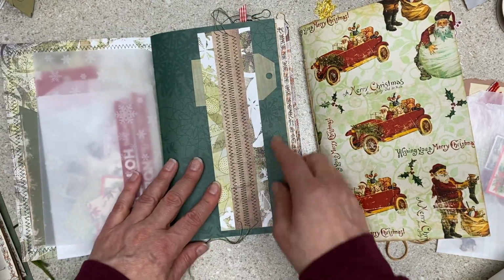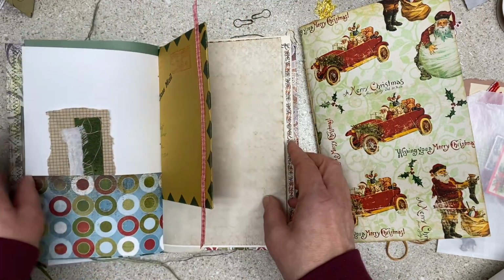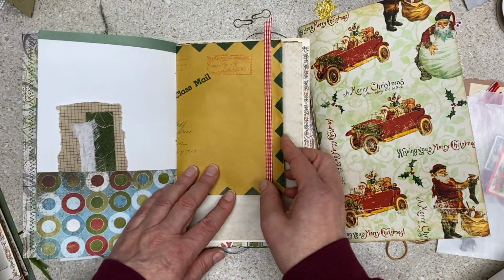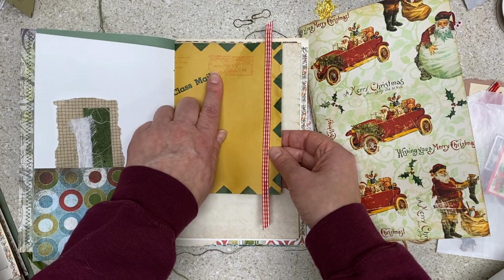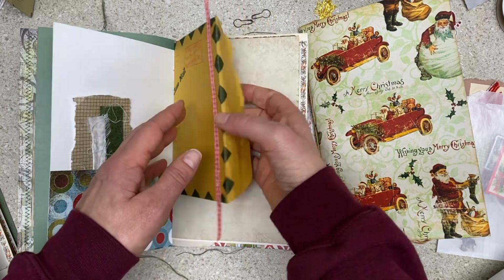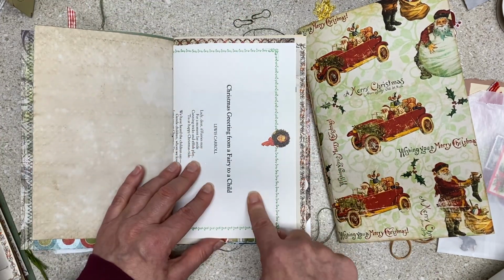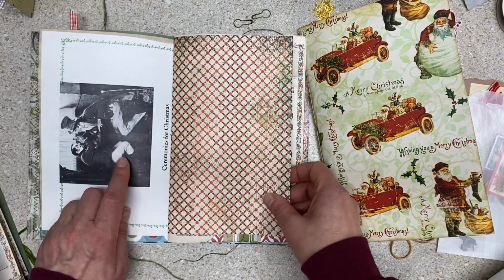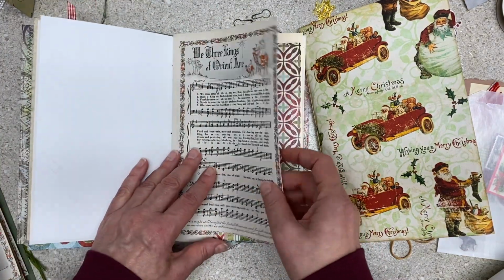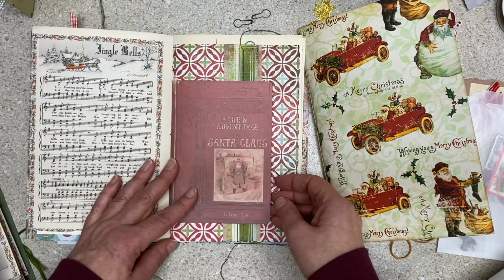And then you can see I've started putting little things, but like this one still needs something in the pocket. There's the cluster. This was an envelope that Beth gave me, and the postmark on it is 76. So I put it in here, put a ribbon on it. Christmas greetings from a fairy to a child. That somebody shared with me in Happy Mail. Just like this, I got this in Happy Mail. I just love these, Nancy. I had such a great time with those.